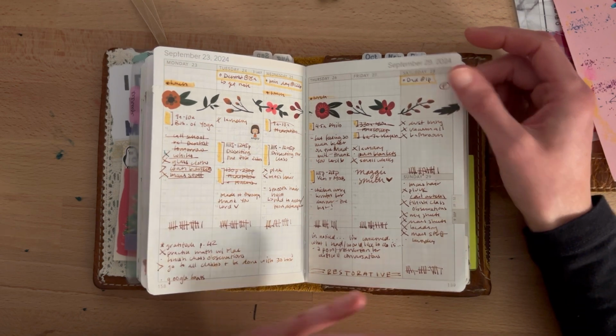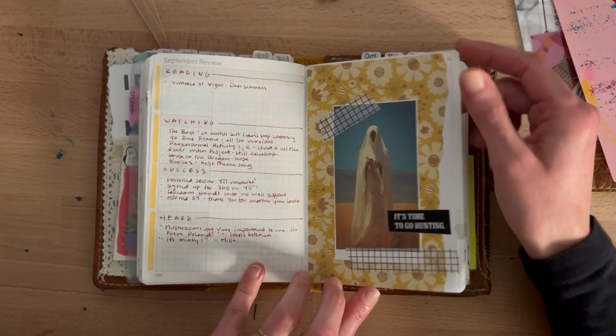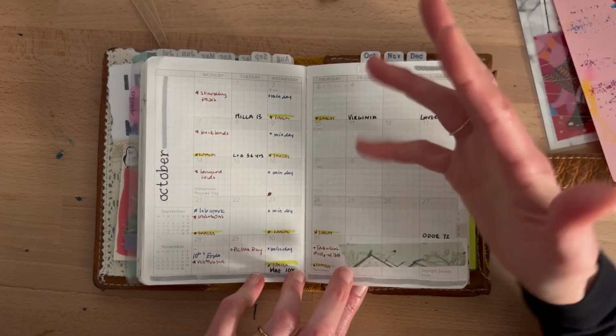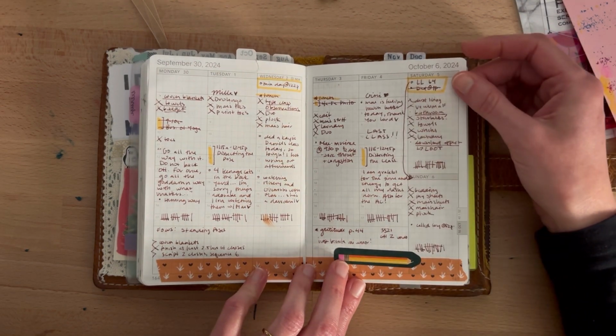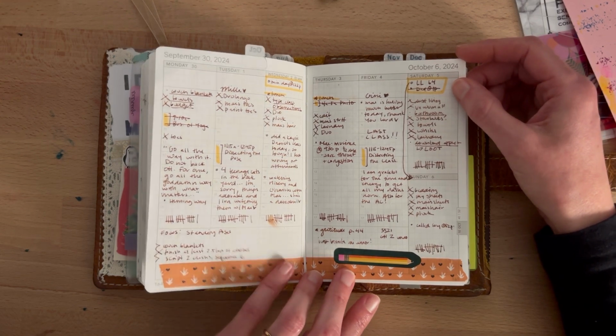It's like lived in. And I realized that this year too, I really enjoy looking at notebooks that are actually just used. I don't even care if they're decorated. Decorated is nice, but if someone is actively using their notebook and it's filled in, I just think that's so attractive. That's what I really want to see on YouTube, people using their notebooks.